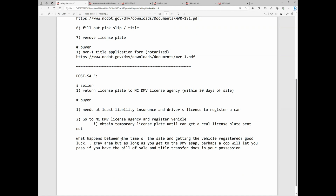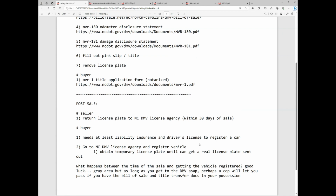The question is, what happens between the time of the sale and getting the vehicle license plate? Good luck. It's kind of a gray area. I couldn't find any information about getting a temporary license plate before the transaction. Common sense would say, just get to the DMV as soon as possible. Perhaps, in the unlucky event that you do get pulled over by a cop, you can tell them, hey, I just bought this car. I have a bill of sale. I have the title transfer documents in my possession. Here they are. I will go to the DMV as soon as they open, the next day. Maybe the cop will let you off.